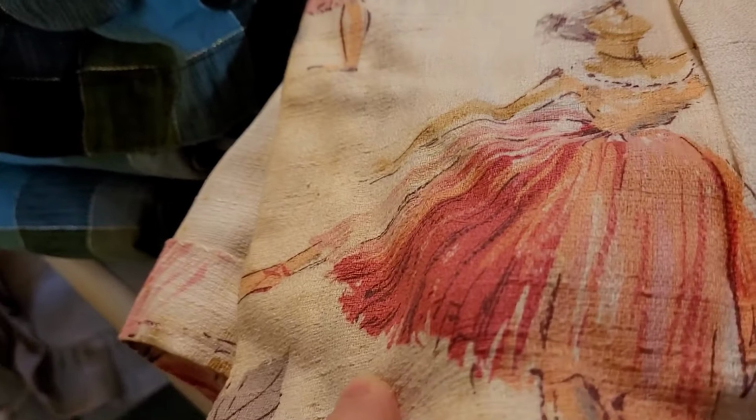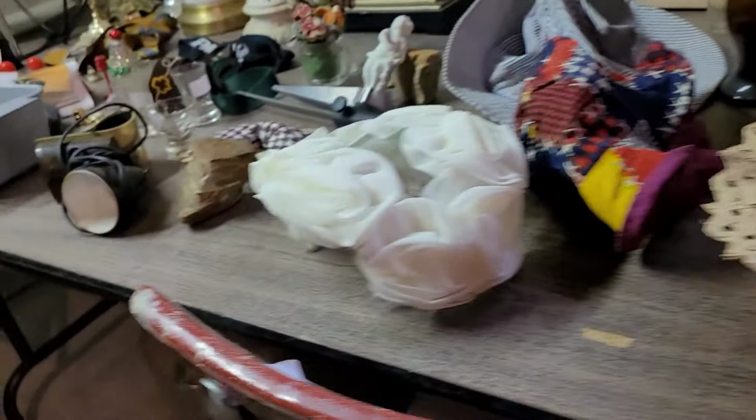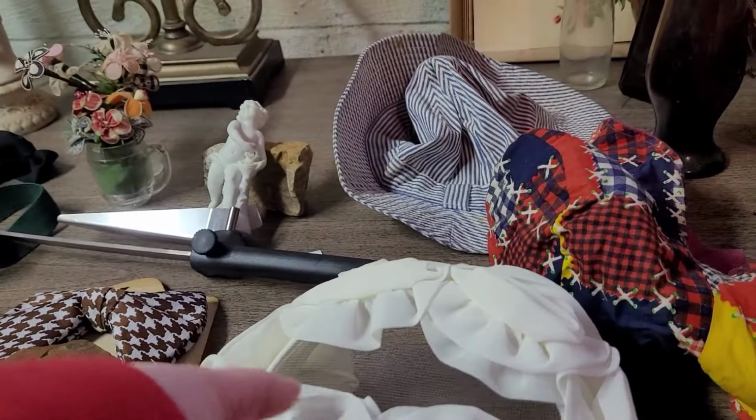Puzzles. Super cute pattern. That is adorable. Surprised those are still here. You could repurpose that into something. That's what I'm thinking. A little bag or something. I like weird stuff. It's a cute hat. That's cute. That's adorable. Oh, look at this one. That's cute too. So cute.